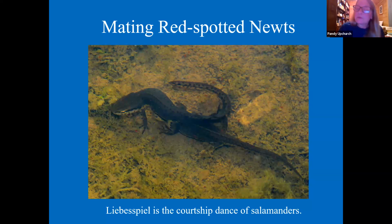So it's all a dance of him straddling her head in this particular instance and wafting his tail back and forth, wafting smells to her and trying to encourage her to pick up that spermatophore that looks like a little pyramid. And this may be it in the picture. I'm not sure, but they look like a little sperm packet in the shape of a pyramid.